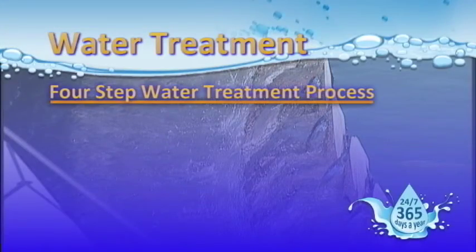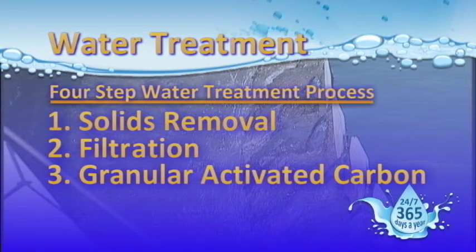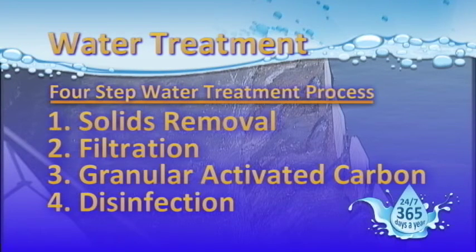The water treatment process is a 4-step process that requires careful monitoring each step of the way. Solids removal, filtration, granular activated carbon absorption, and disinfection. Scottsdale leads the way in implementing state-of-the-art technology during the water treatment process.